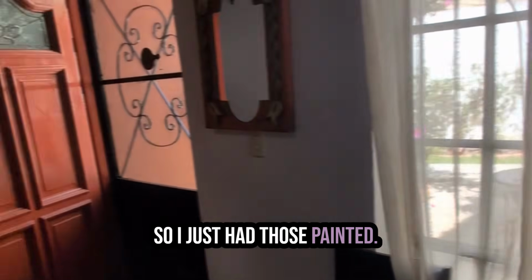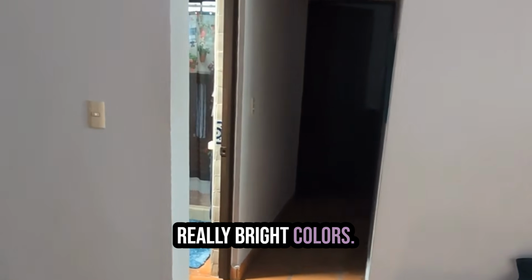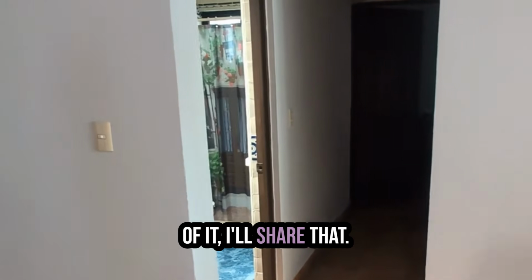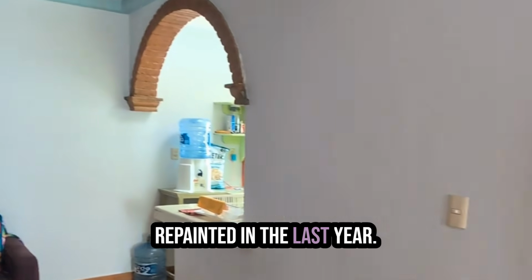So I just had those painted. So the interior was this really bright colors. If I can find pictures of it, I'll share that. And so we just had this repainted in the last year.